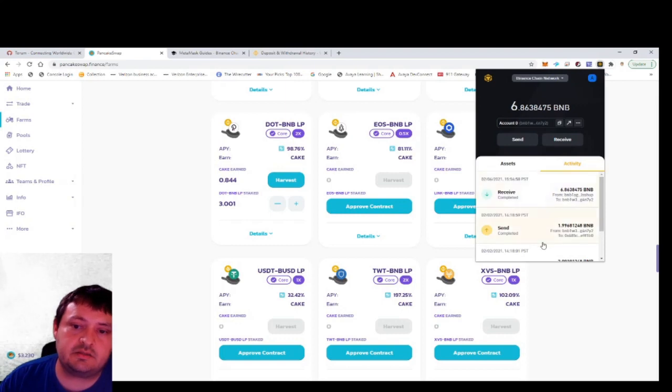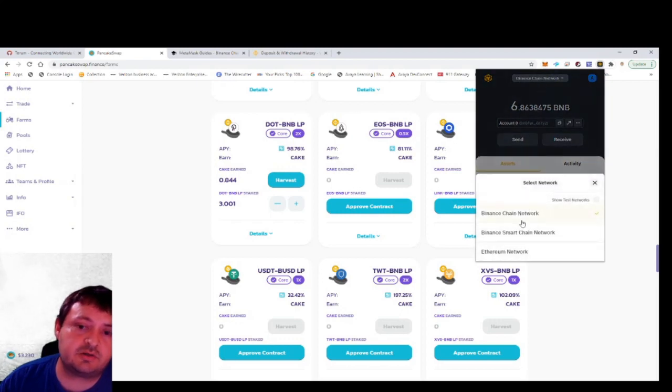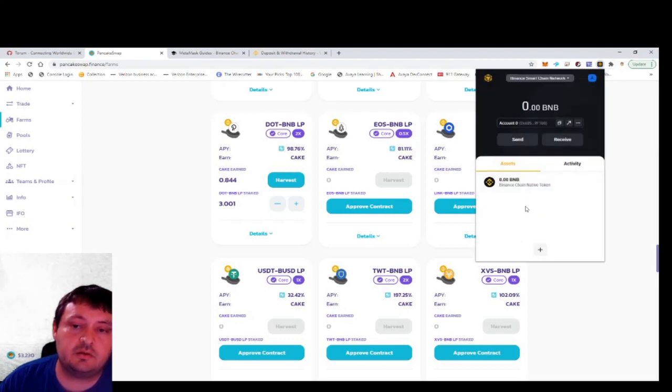So now what I need to do is send these funds into my Binance Smart Chain network. It'd be nice if you could send this straight to your MetaMask wallet and it would know to change it to the Binance Smart Chain, but that doesn't work. So doing it my way does require 2 sends, so you're going to pay 2 fees. It's just the fees right now on Binance are so much smaller that it's not that big of a deal.